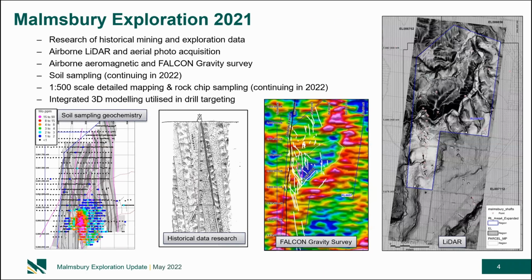So you'll see in this slide a quick reminder of a series of work programs that were completed by the JV team in 2021, including a review of any historical information on exploration and mining in the area that we could lay our hands on, detailed mapping and rock chip sampling, supported by high-resolution LiDAR, which enabled very good topography to be taken into the 3D model, detailed soil sampling grids with gold and pathfinder assays to better define surface geochemistry. And we also piggybacked on the government Falcon gravity survey and did some detailed infill Falcon gravity to better help us understand some of the basement geology in the district.